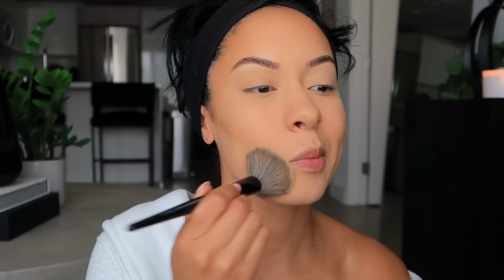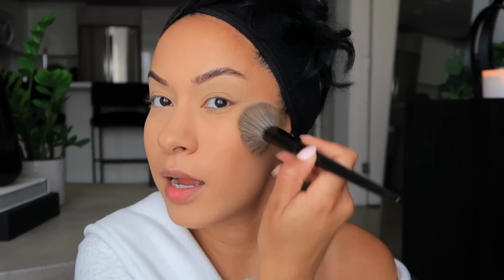set the outer perimeter of my face where I didn't apply the Givenchy. And this is just going to make sure I still have a little color to my skin, setting the other areas, and it also blends everything together. Bronzer, I should say powder bronzer.